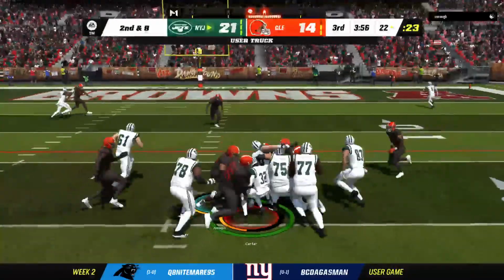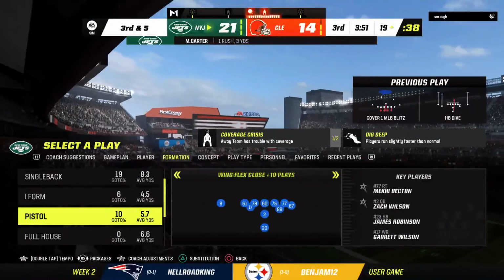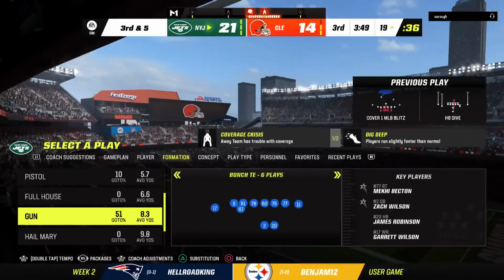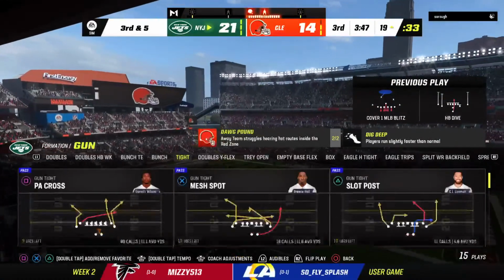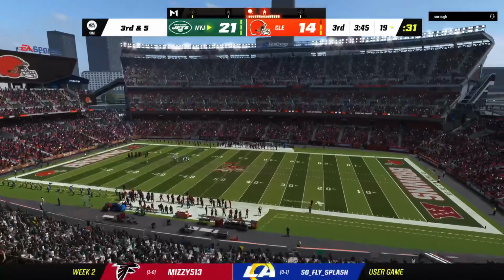Now the second-year man from Carolina, this is Michael Carter. And he's taken down after a gain of 3 as they move it from the 22 to the 19. What a luxury to have a guy like this who can not only spell your starter, but can come in and keep drives going.